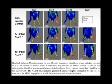Looking at laser Doppler imaging over time, we have an interesting population of stem cells from the bone marrow. These are the aldehyde dehydrogenase high stem cells. This is a fancy term for a mixed bag of endothelial, hematopoietic, and mesenchymal very early stem cells. So we have studied these. We can see that the ALDH high population causes almost complete recovery by day 21. The ALDH low, which is committed progenitors but not stem cells, really doesn't do much compared to the PBS control, which is basically injury alone. And so this ALDH high population promoted almost complete correction by day 21 in this mouse model.